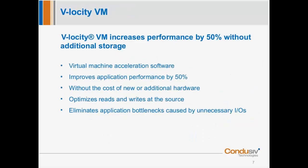So Velocity VM, as Brian noted, increases performance up to 50% without additional storage hardware. Velocity VM is a virtual machine acceleration software that optimizes reads and writes at the source operating system, enabling it to eliminate application bottlenecks and enable more VMs on a single physical server. Bottom line, Velocity VM reduces the amount of I/O that you have to deal with.